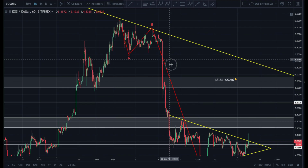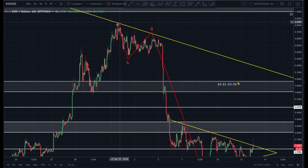Now, I would have to dig 5 waves out of that A. Can I get 5 waves? Yeah, 1, 2, 3, 4, and 5. I can get 5 small waves out of the A. So again, that's technical. How about the B? B is easy. Got A, B, and C to complete that B wave.